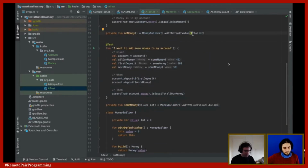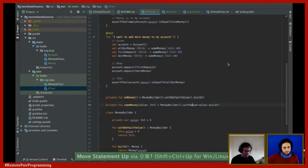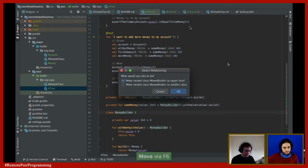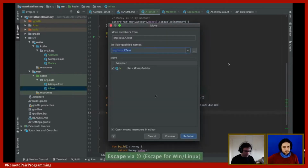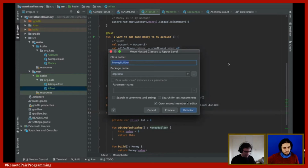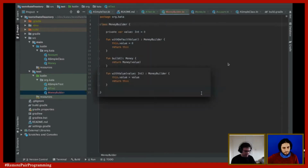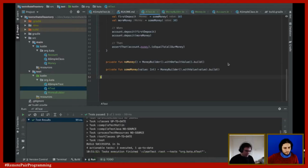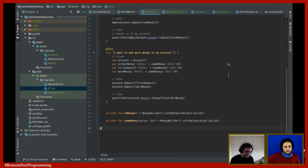So I'm going to move this here, and we can actually move this outside our test class because we don't need it here. Another class. That's not what I want to do. Yes. And all of our tests are still passing. But now the question is no money and some money. Does this belong to the test class or to the builder method? Yes, let's make this.